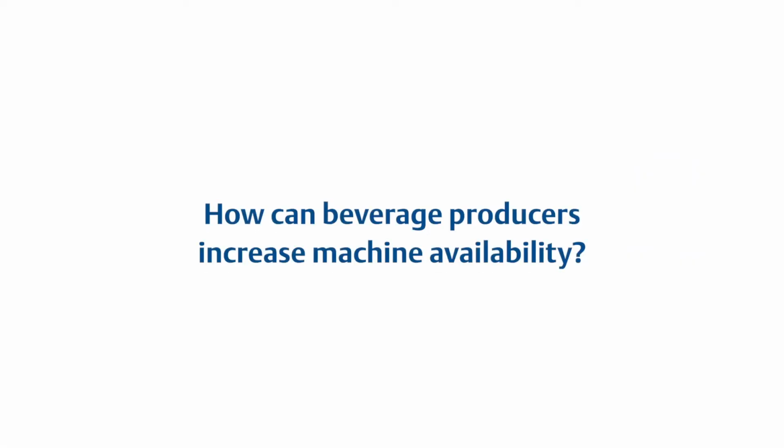Hi, today I'd like to share how Emerson IIoT technologies and domain expertise can optimize beverage production by increasing equipment availability, reducing energy costs, and enhancing machine health visibility. As consumer demand and product variety increase for beverages, producers need to run their equipment longer and faster, but don't want their machines to fail unexpectedly.